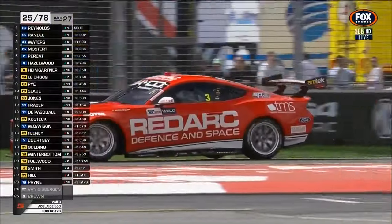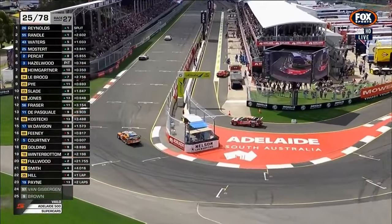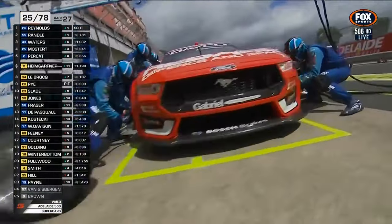Remember I said in the Hino Hub earlier today how tricky it is to get into that pit lane, because you come through turn 13 at a huge rate of knots. Got to get the thing stopped and not clamp that wall.